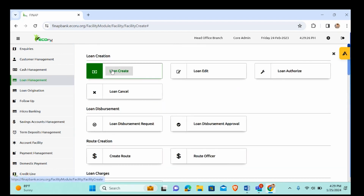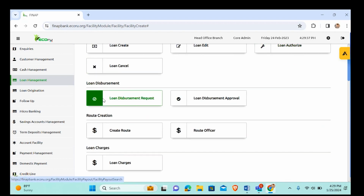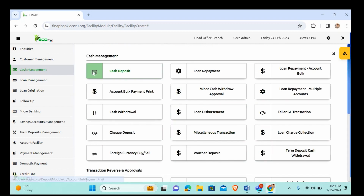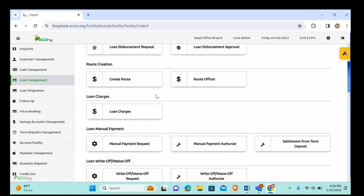So basically that is it for the loan creation. Once the loan is created, the person who is going through the loan authorization can go through it, and they can authorize the loan. And once the authorization is done, it'll then go into loan disbursement as a disbursement request. And once the disbursement request has been authorized, under the cash management, under the loan payment function, you can pay off the loan. So basically that is how the basic workflow of the loan goes.